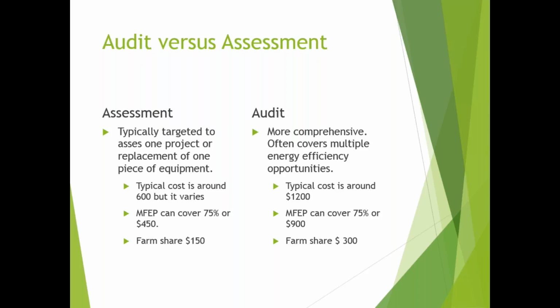Before you agree to an audit, you get a proposal that will show you what it's going to cost, how much MFEP will cover, how much you'll cover before you agree to anything. So there's no harm in seeing what it would be. You don't have to commit to anything. I have some people who are like, no, I don't want to do this, and that's fine. We're not going to force you into it.